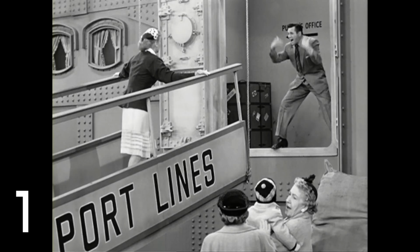Desi Arnaz claims in several interviews that this was the most expensive episode produced. The reason why, of course, is because of the lowering of the platform and the ramp, as you can see, as well as the ship set moving from right to left with Desi leaving on it. It's a pretty cool visual scene going back to the 50s.